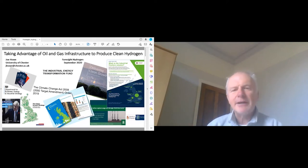Okay, here we go. Slide one. This slide really captures some of the political and policy context of hydrogen at the moment. It's really emerged over the last 3 years, I would say, since the publication of the industrial strategy. And colleagues, you'll be aware that within the industrial strategy, four key themes were identified.